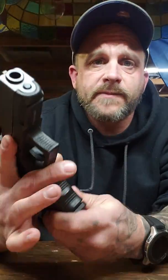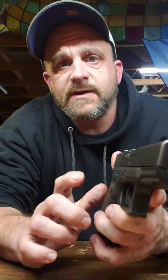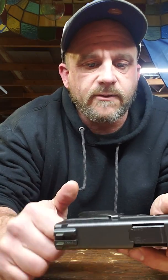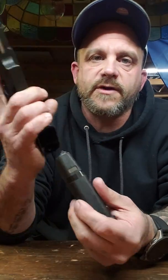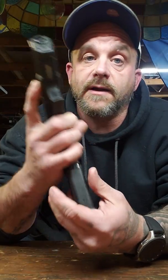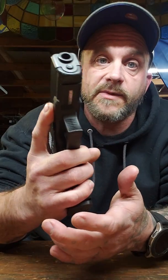But keep in mind, even in the 4th gens and the 5th gens, even if you have a 3rd gen and you just get an extended mag release button, which I'm not 100% sure they offer, even if you just get an extended one, it's not going to change the positive pressure you need to drop the magazine. Glock had it that way for a reason. They didn't want you to accidentally hit that release button in a gun battle and run out of ammo. You know, things are done for a reason.